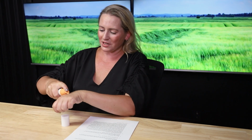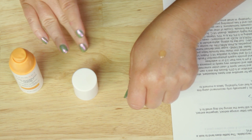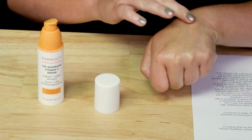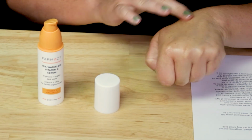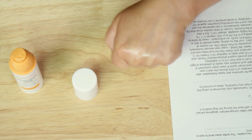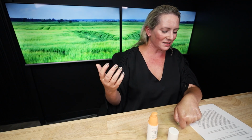Ease of use, so it's got a kind of hydrating texture to it. Oops, I spilled a little bit on the table. I don't want to do that. But it smooths over skin really easily. It kind of looks very greasy at first, but if you let it sit for a few minutes, it will absorb a little bit better and won't feel as greasy. So if you have very oily skin, I don't know how some of you might feel about that. My skin's pretty dry, so I don't typically mind it.